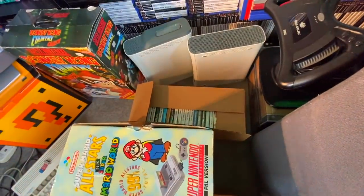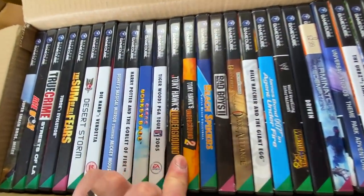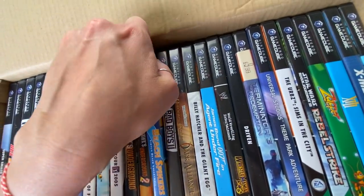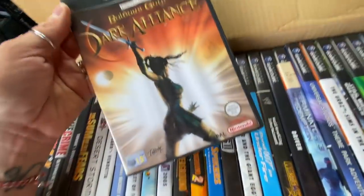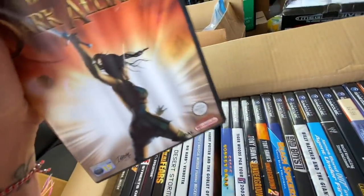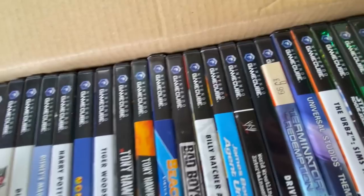We do have another box right there of GameCube games to go through. Tiger Woods, Tony Hawk's. I do like Tony Hawk's Underground 2. Really do enjoy that. Beach Spikes, Virtual Beach Volleyball. Okay. Baldur's Gate Dark Alliance. Lovely little isometric kind of dungeon crawler this. I loved this game. I watched my friend play it on the GameCube for hours back in the day. So, I'll put that back in there.